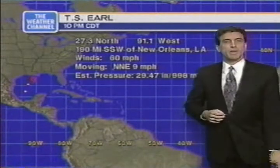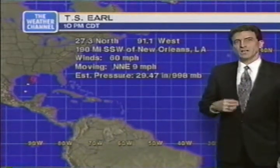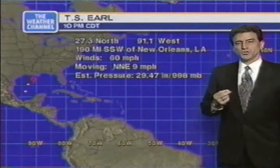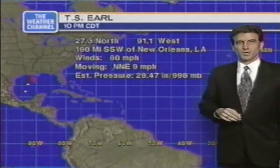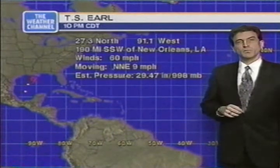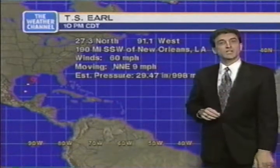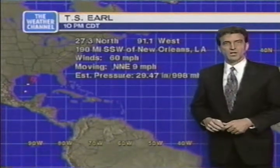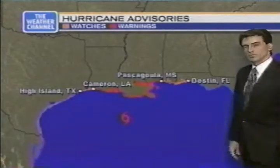60 mile per hour maximum sustained wind, so it's a fairly strong tropical storm. But as you'll see here in a minute, it still looks pretty disorganized. The center of the circulation is almost 200 miles south-southwest of New Orleans. The movement, however, is toward New Orleans and southern Louisiana at the present time. And there's the estimated pressure, 988 millibars.